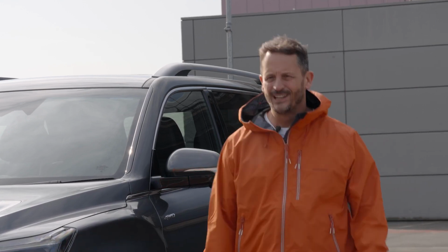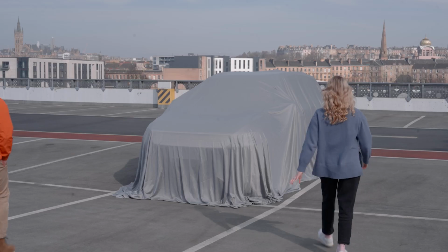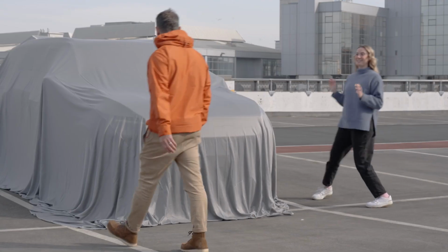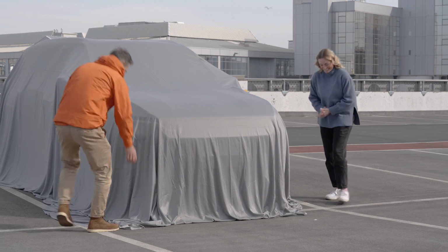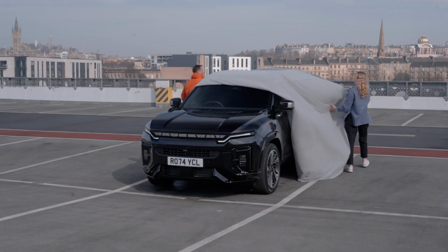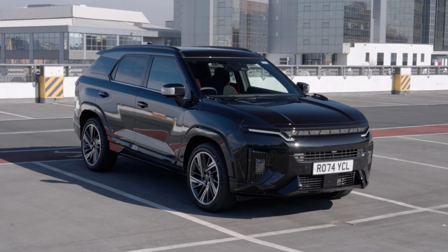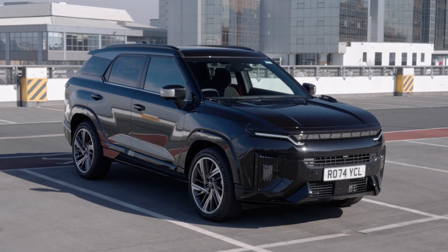There it is. Do you know what? I didn't expect it to be under a cover. This is like a proper reveal. I'm so excited. Should we do it? Let's do it. Look at that.